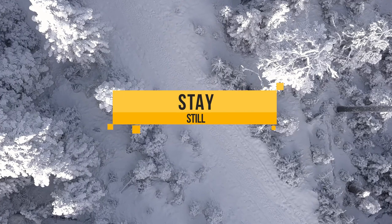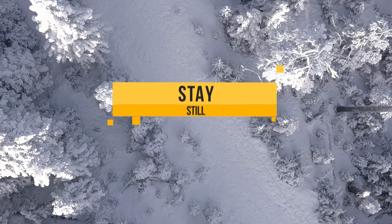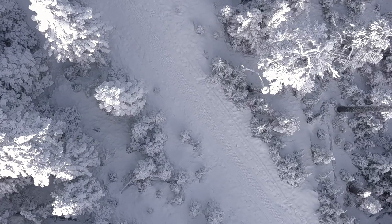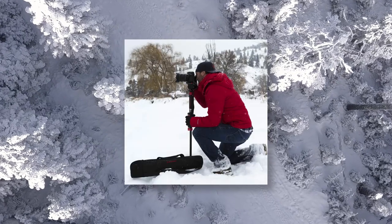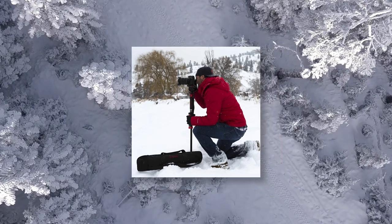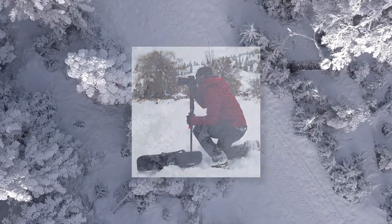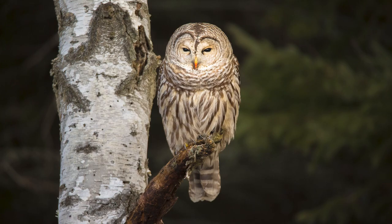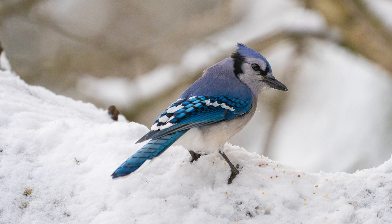Stay still. The one thing that helps me the most to take sharp, well-exposed bird photos in the winter is the use of a monopod. Yep, a monopod. Having a monopod helps me hold the camera stiller and helps me keep my hands warmer. If I'm waiting for a bird to come by, I can lean the camera up against my body while my hands are in my pockets warming up.